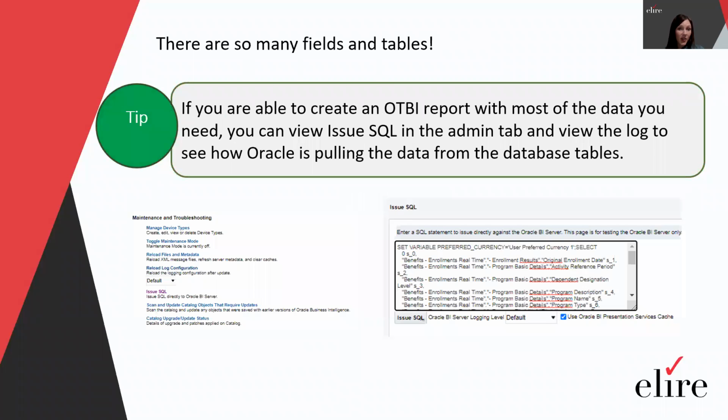So if you are able to create an OTBI report with most of the data you need, but it needs to be in BI Publisher for whatever reason, maybe the formatting needs to be really specific, or there are certain fields that you can't get in OTBI, or just very advanced manipulations that you can't do in OTBI, you can still use your OTBI analysis to get an idea of the database tables. If you need to access the database tables directly, you do that by going into the administration tab, issuing SQL, and then viewing a log. This will show you the behind-the-scenes way that Oracle is actually getting to the data in the subject areas. It can be a little tedious, but sometimes it can be a real help.